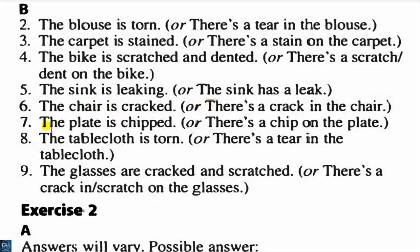7. The plate is chipped, or there is a chip on the plate. 8. The tablecloth is torn, or there is a tear in the tablecloth. 9. The glasses are cracked and scratched, or there is a crack and scratch on the glasses.